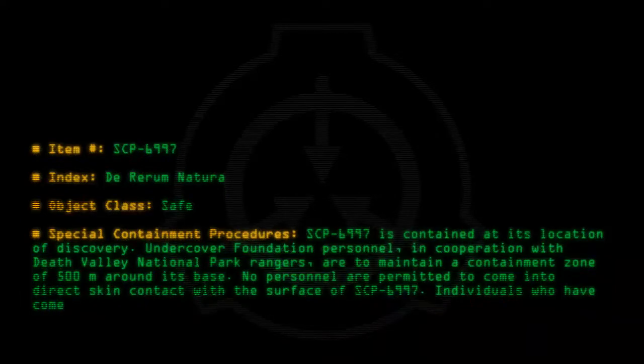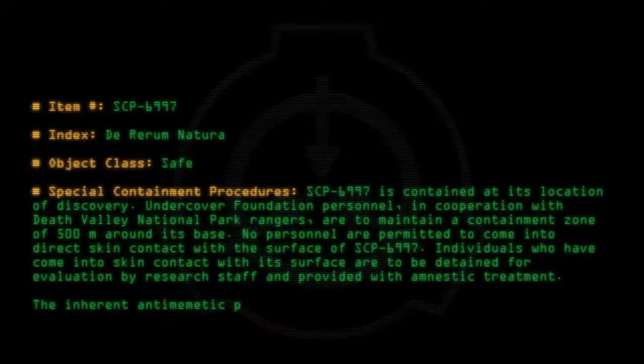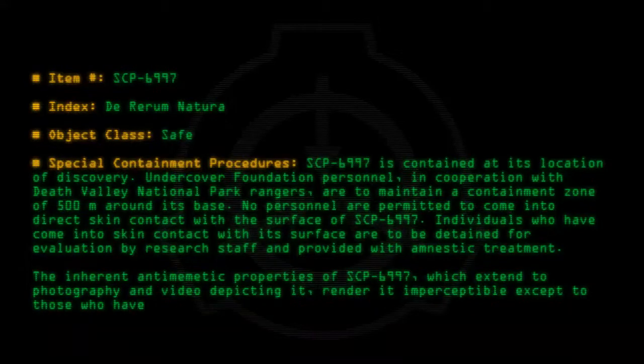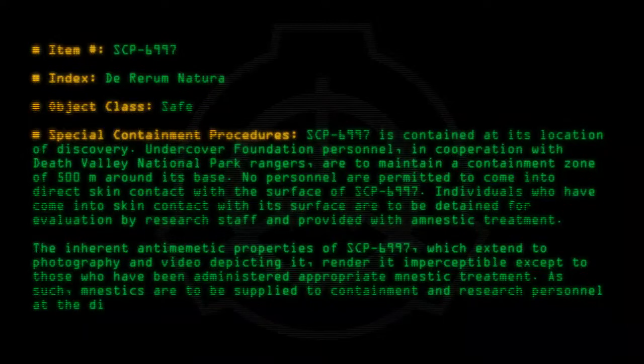Individuals who have come into skin contact with its surface are to be detained for evaluation by research staff and provided with amnestic treatment. The inherent antimimetic properties of SCP-6997, which extend to photography and video depicting it, render it imperceptible except to those who have been administered appropriate mnestic treatment. As such, mnestics are to be supplied to containment and research personnel at the discretion of the Antimimetics Division.